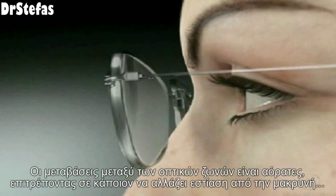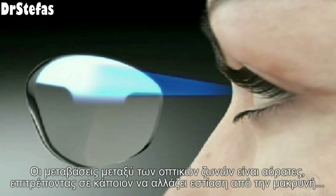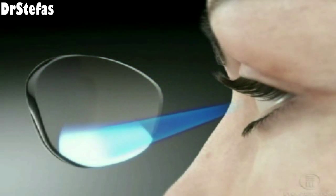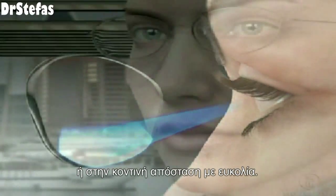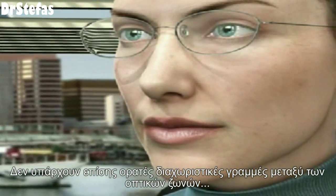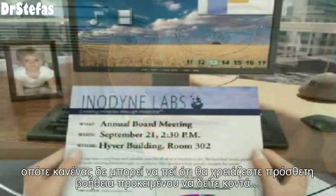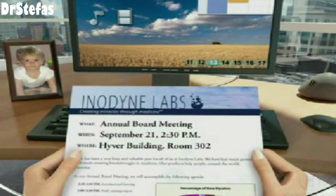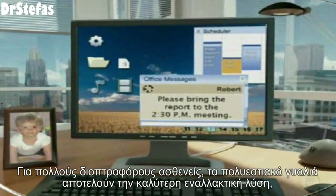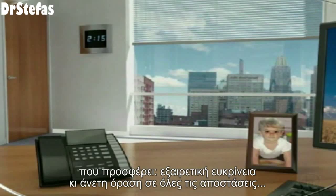The transitions between focal zones are seamless, allowing one to shift focus from far away to intermediate to close-up distances with ease. There are no visible lines between the zones either, so no one can tell that you need the additional help to see up close. For many lens wearers, progressive lenses are a better alternative, offering outstanding clarity and comfort to see at all distances.